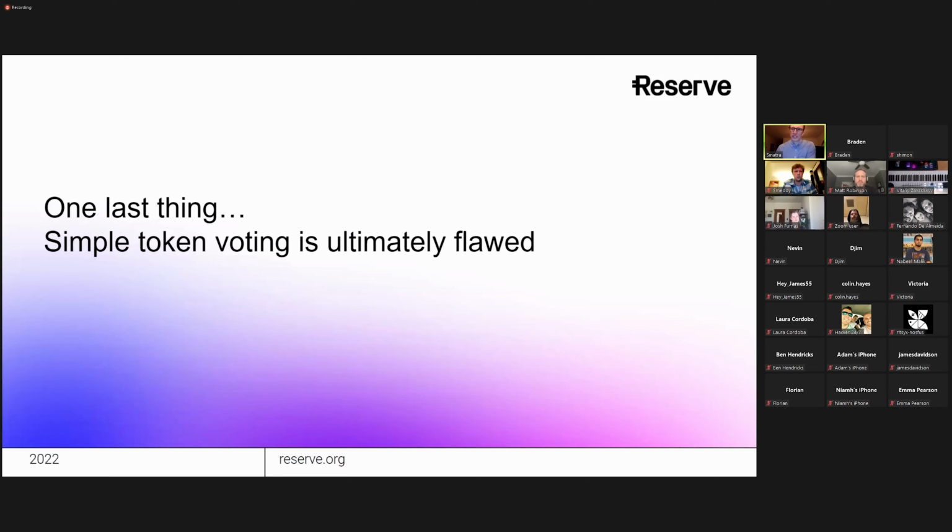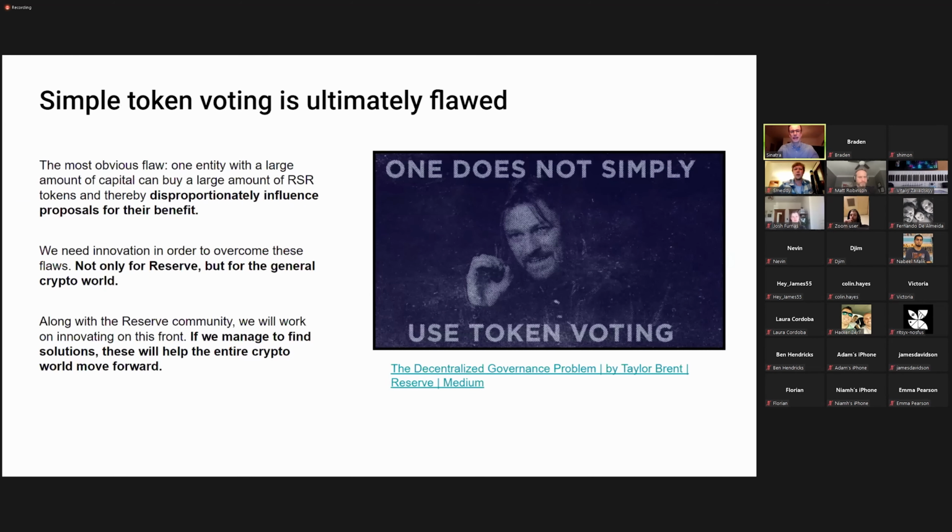Okay, one last thing on decentralized governance, and I think a lot of people already know Reserve's stance on it. Simple token voting as it exists now in many DeFi protocols is ultimately flawed. We don't think it is sustainable for the future of cryptocurrencies. The most obvious flaw in the current system is that one entity with a large amount of capital can easily buy a large amount of RSR tokens and thereby disproportionately influence proposals for their own benefit.